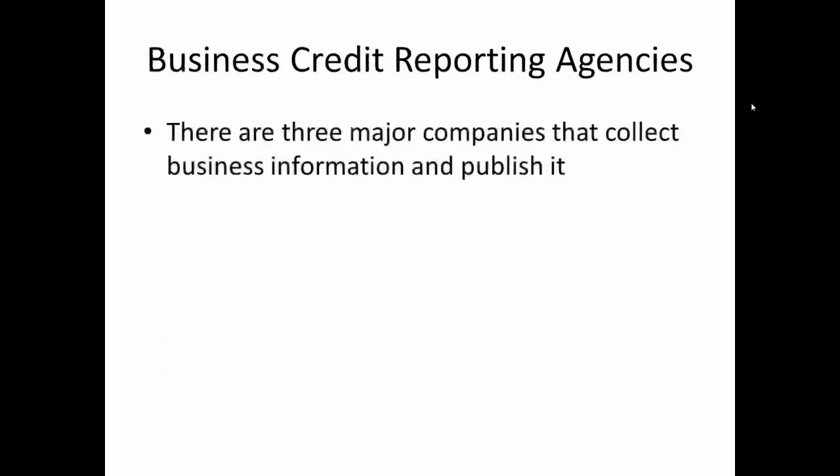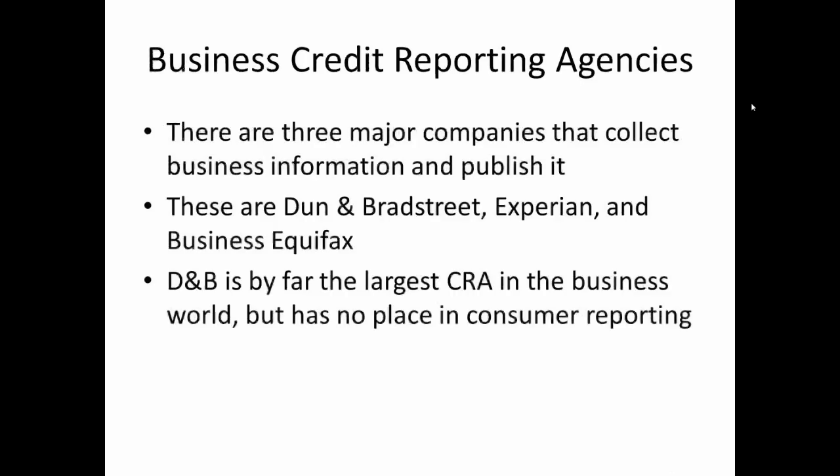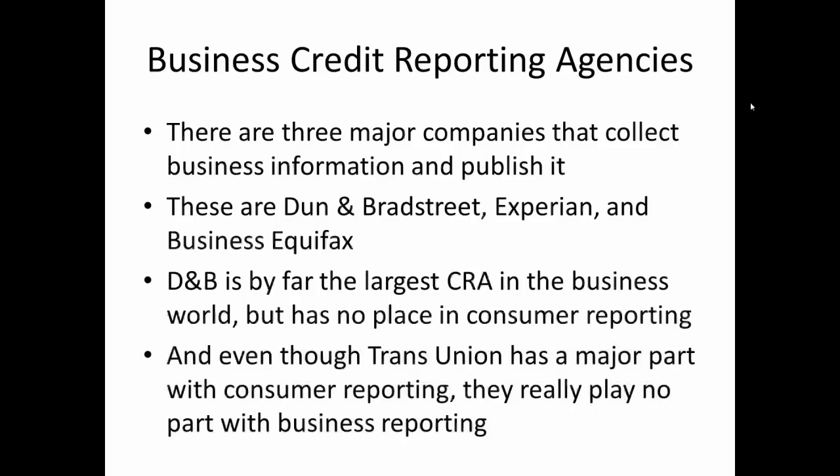Now, in the business world, there are three major reporting agencies also: Dun & Bradstreet, Experian, and Equifax. Now D&B is by far the largest credit reporting agency in the business world, but has no place in the consumer reporting world. So that's one of the big differences between the two: in the business world, Dun & Bradstreet, leaps and bounds, is the biggest player when it comes to business credit. But in the consumer world, they're not even a player at all. And even though TransUnion is one of the major consumer reporting agencies, they also really play no role with business credit reporting. So a big fundamental difference is the reporting agencies themselves.